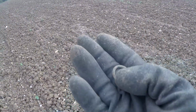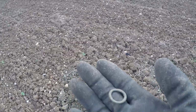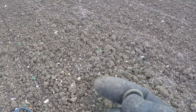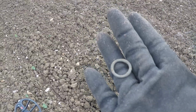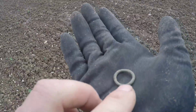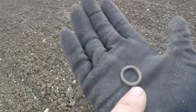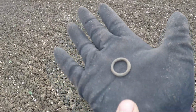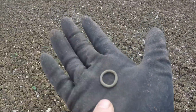Cheers. I nearly gave up on this one. Well, there's nothing special, a 15 signal. Yeah, just a really horrible signal. But I thought I'd have one more dig, and yeah, that little ring. Harness ring or something like that. I don't know what that could be for. But yeah, there you go. Struggling to find the coins today.